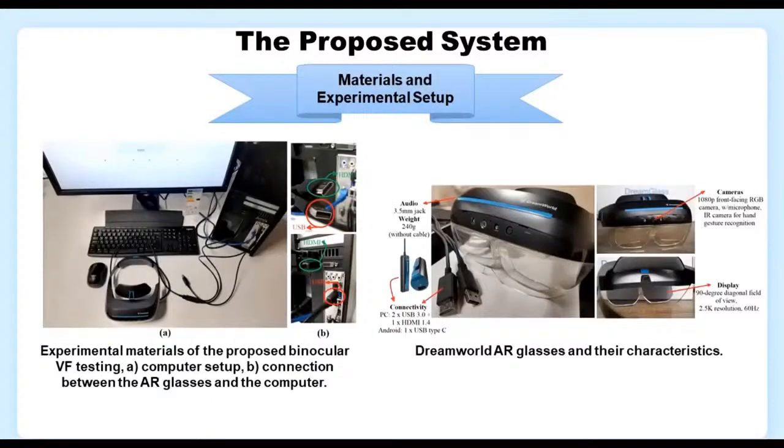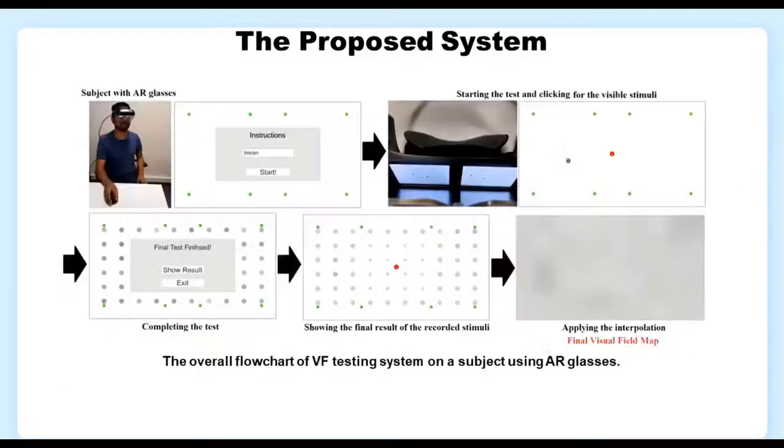The materials and experimental setup of our system are illustrated in these two figures. As it is shown, there is a pair of AR glasses which is connected to our PC via a USB cable and an HDMI cable simultaneously. The employed glasses are portable Dreamworld AR glasses. There is also an optical mouse to record the information of the stimuli.